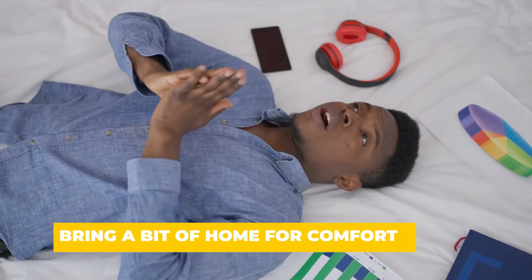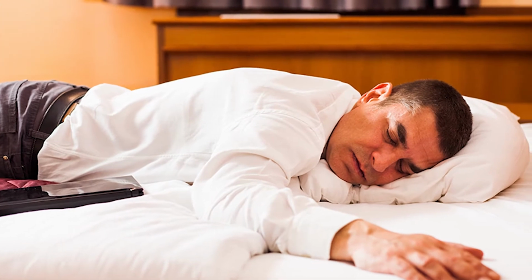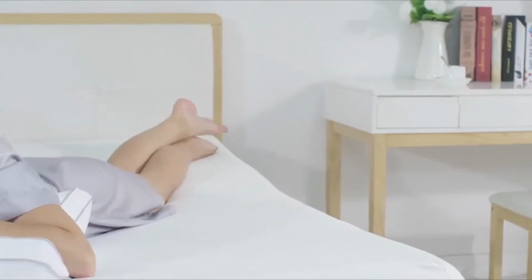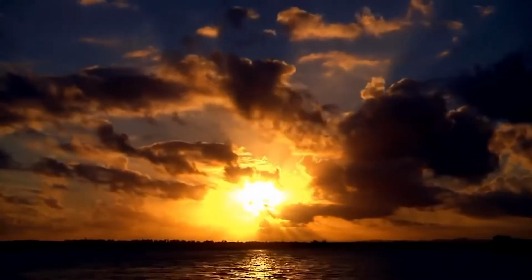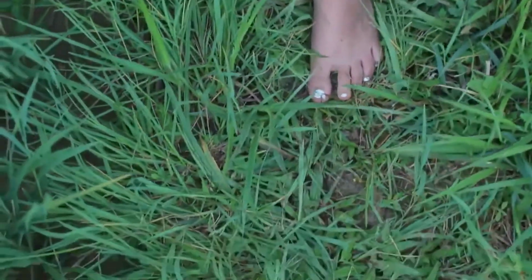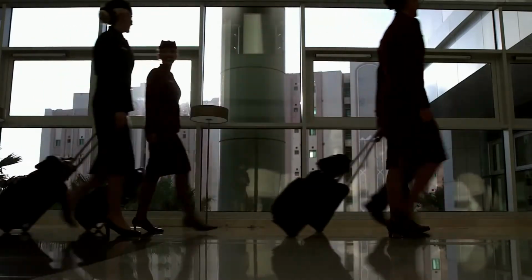Bring a bit of home for comfort. Holly Hansen also advises you should bring a comfort object that reminds you of home if you're having trouble adjusting to sleeping in hotels or new places. Maybe a blanket or pillowcase to help you settle in and sleep better. Like many other flight attendants, Hansen advises you to get your daily dose of vitamin D, especially if you came in from a long flight. Wiggling my toes in the grass and enjoying sunlight and vitamin D makes me feel good after a long day of travel, the attendant shares.